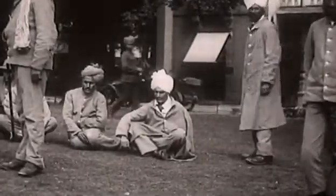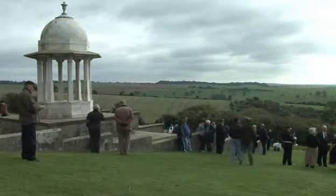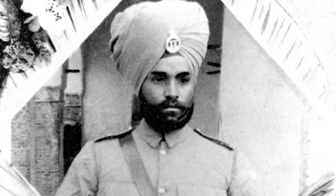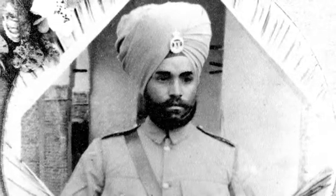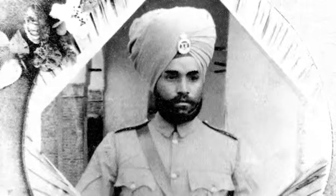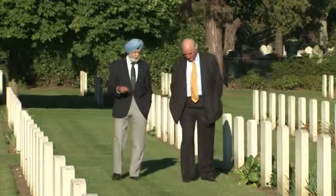53 Hindus and Sikhs were cremated on a specially built funeral ghat at the site on which the Chhatri now stands. One of those men was Manta Singh. With extraordinary bravery, he saved the life of his officer, Captain Henderson, who lay wounded in no man's land. This led to a friendship between the two men's grandsons, which continues to this day.